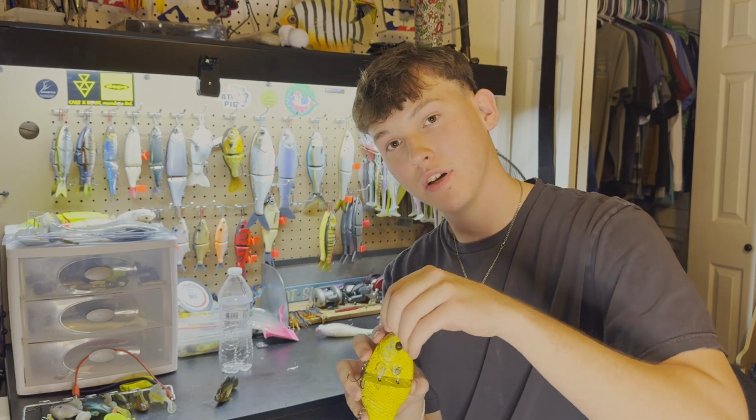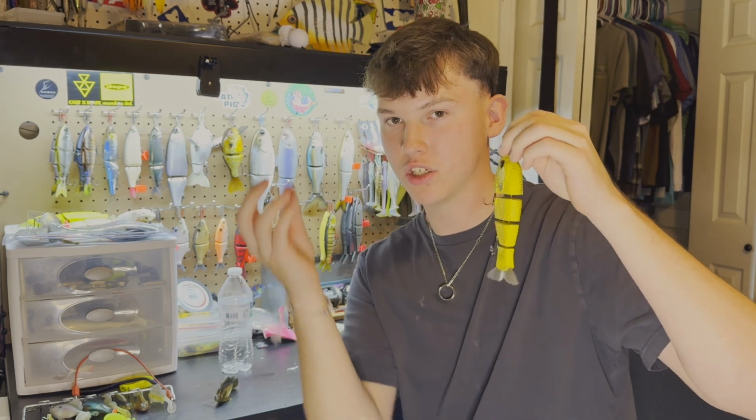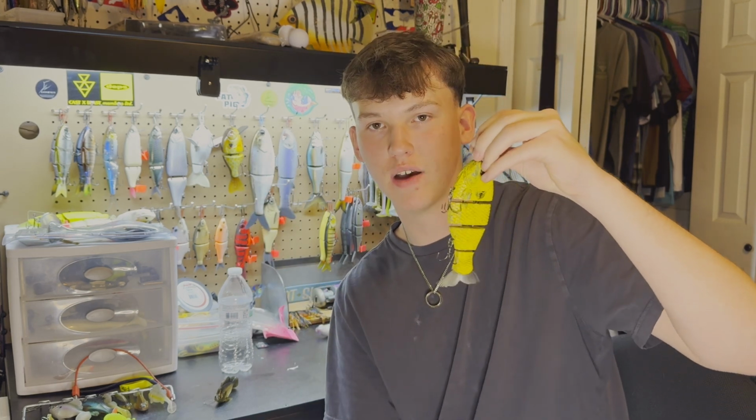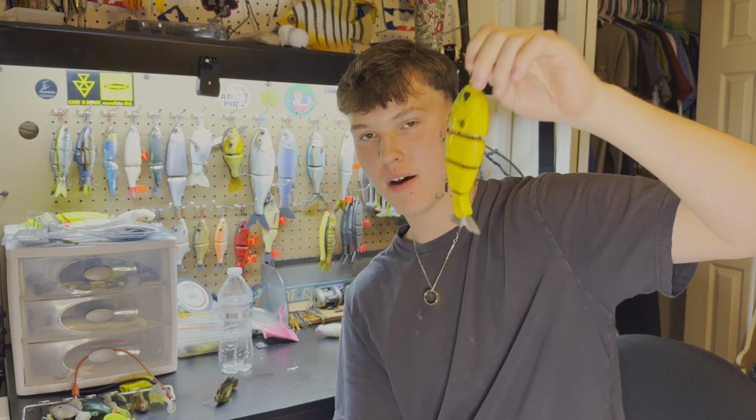And yeah, I have caught some fish on this. I don't like that it's a fast sink because I'd rather get a slow sink one and just put some lead strips on it or something to make it sink faster if that's what I was looking for. But this is a cool bait. I've had it for a while now.